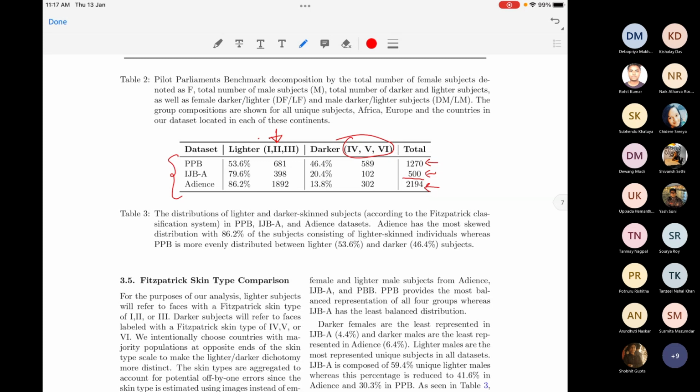Which one would you consider to be roughly acceptable among the three? The PPB one that they contributed. So yes, that is the reason. This is why they are saying that this new benchmark was necessary. This was their point of contention with the previous benchmarks.